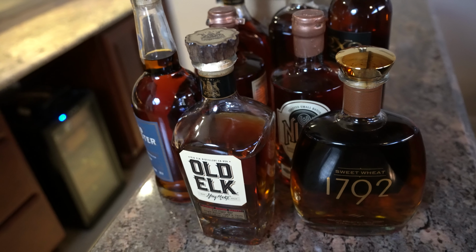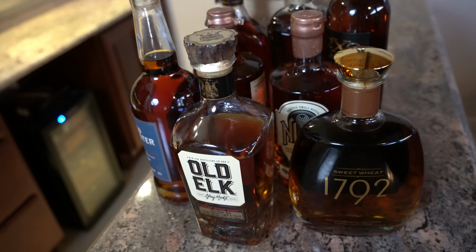These are the whiskeys that we pull out on a Friday night or a holiday. And so if we've got some friends coming over and we want something that's good, I love this Old Elk. This gives you that cereal, that malted barley taste, and it really blends well with the typical bourbon notes. So this is a single barrel that I'm really enjoying.